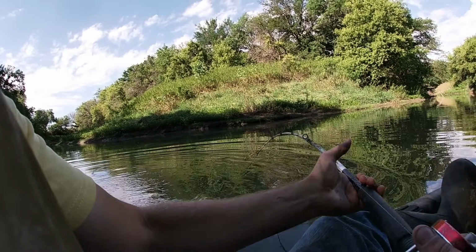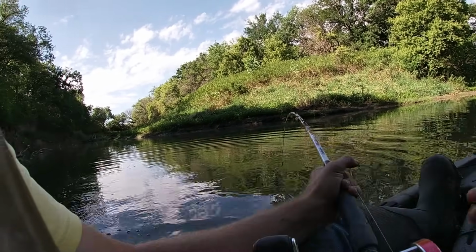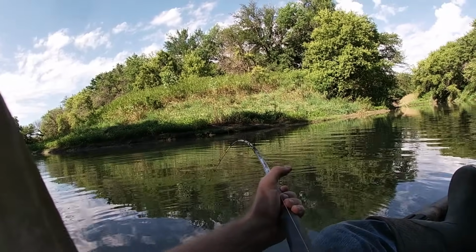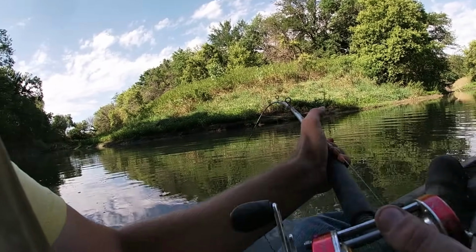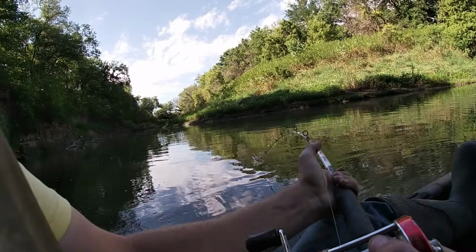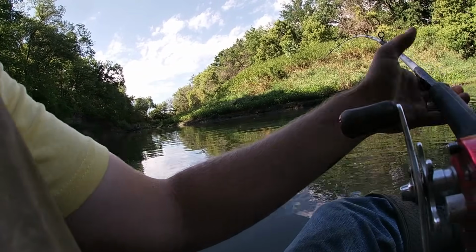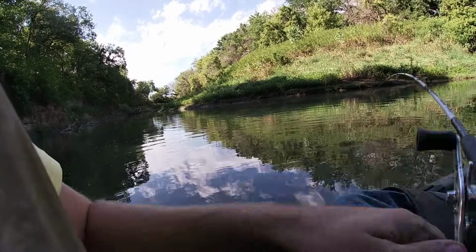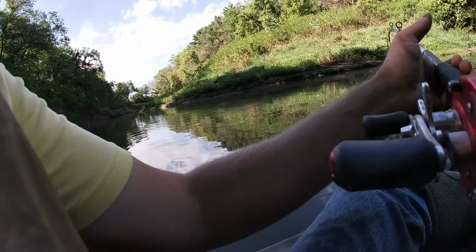Hopeful for another flathead. I'd love to get on another flathead out here today. But in the meantime, nothing wrong with a channel of this quality. That's a nice looking fish. Now he's gonna go on another run. Wow. Oh, taking a lot of drag. Alrighty. Let's reel him back up. It's a nice fish, man.